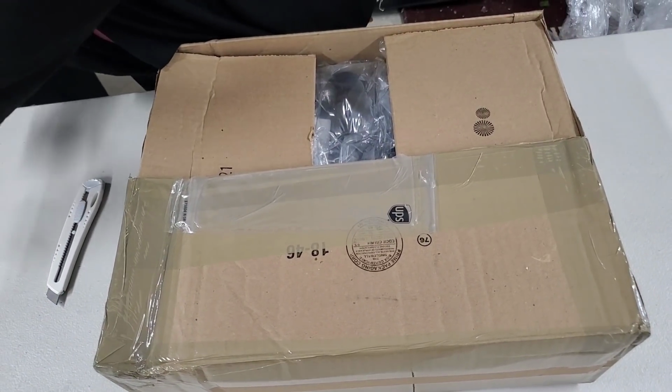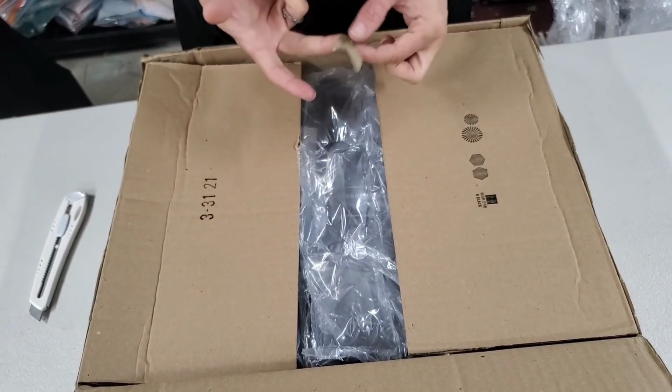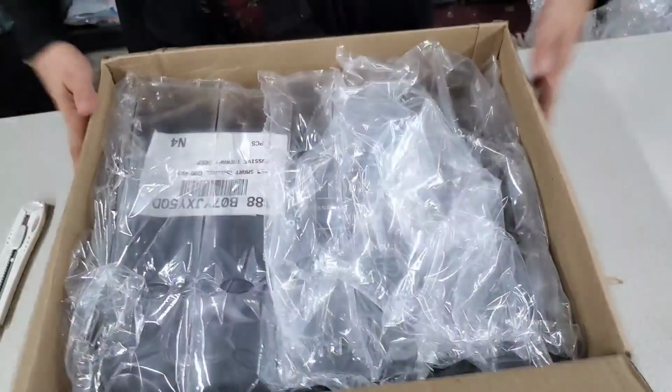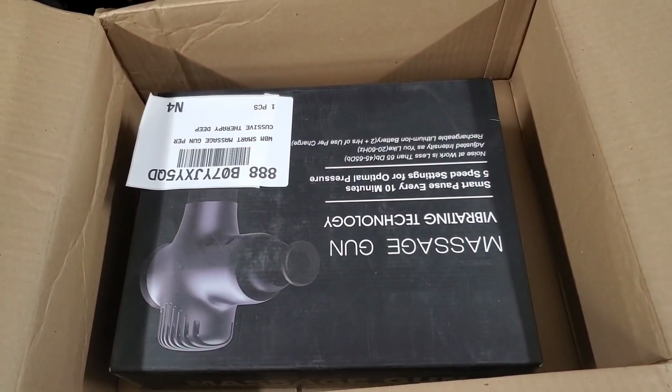I have this piece of tape. Come on, get off my finger. There. All right.